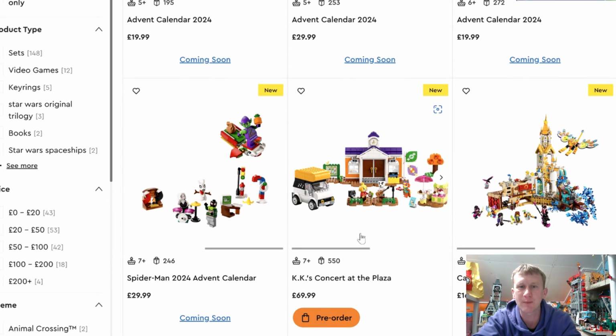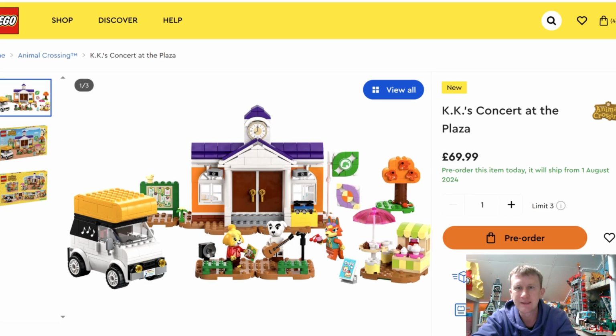We have got the concert at the Plaza, this is the new Animal Crossing, I think. Yes, it is. So there are lots of new Animal Crossing sets coming out. Again, some of these are available for pre-order. Bearing in mind, I'm looking at it right now because I literally saw this very, very late last night. There are no current giveaway purchases. So as it stands right now, you can pre-order it, but you will not get a giveaway. So just be careful, depending on what it is you want to do.